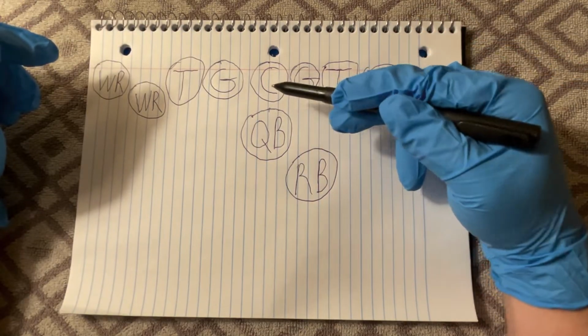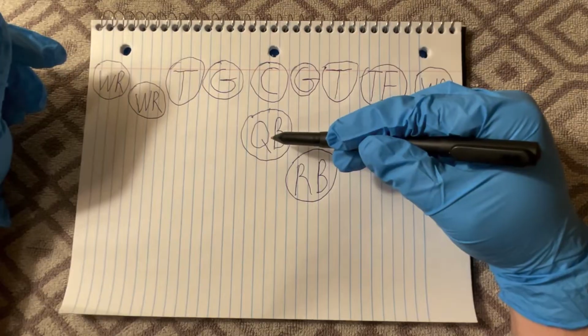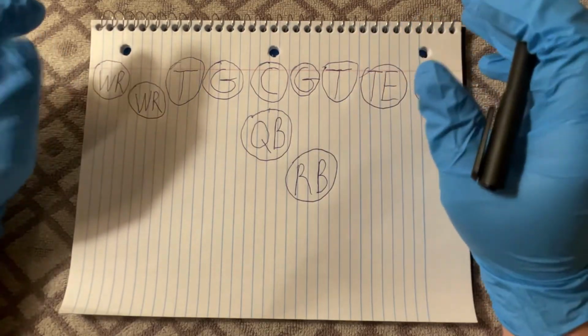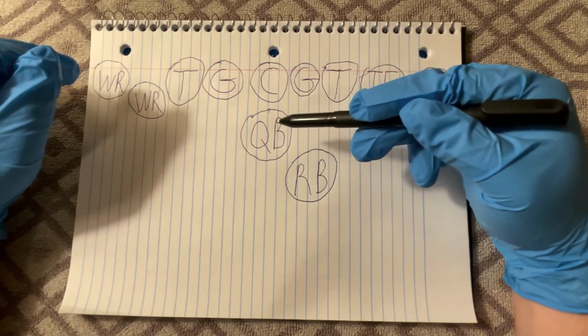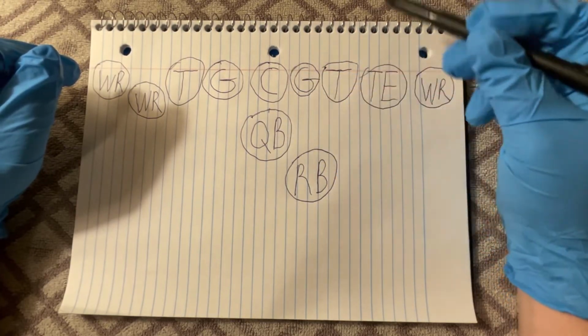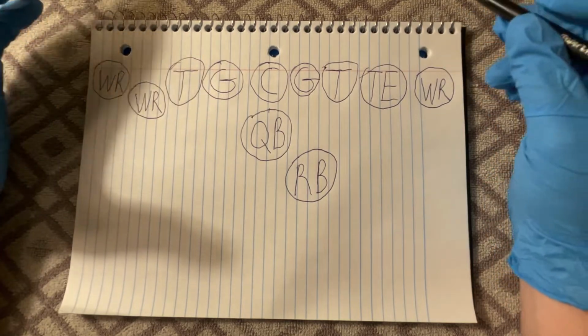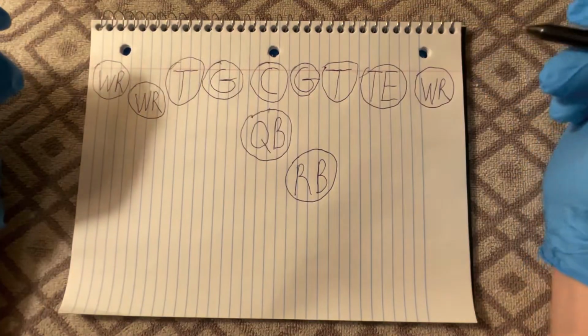But the center's job is to snap the football to the quarterback, because the quarterback does not start with the ball. It is the center's duty to get it to the quarterback before the defense can get to him, and before the play clock runs down. And we'll get into more of that stuff after we go over some of this.